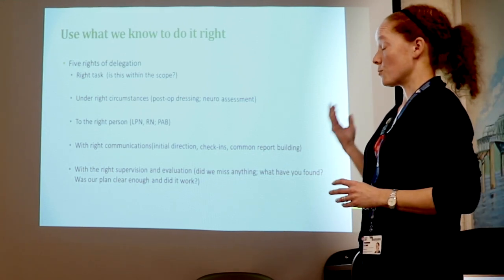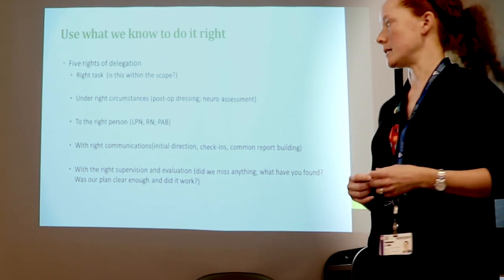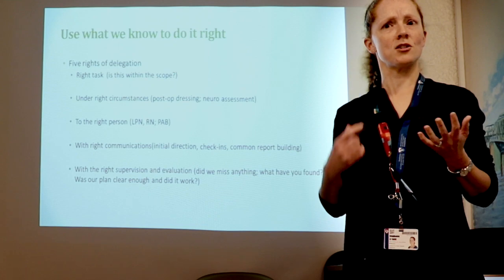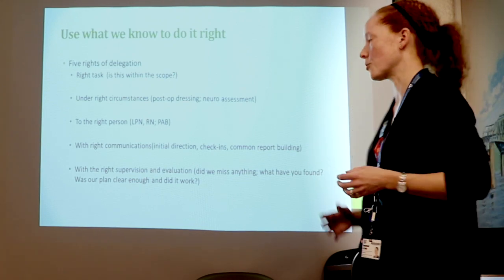Is it with the right communication, so the initial directions and then those check-ins throughout the day, and with the right supervision and evaluation? So throughout the day, maybe just ask, did we miss anything? Just kind of reevaluate what you've been doing with this patient and see if everybody has the correct information.